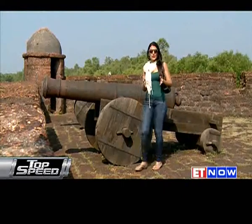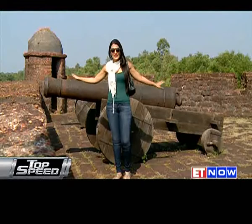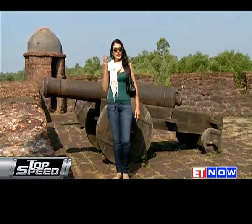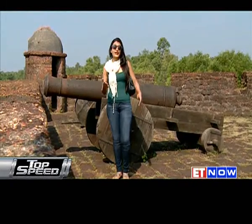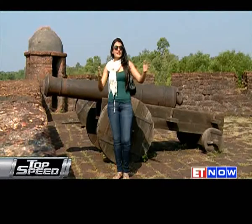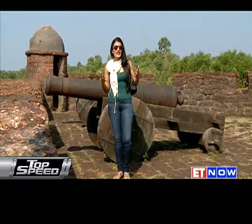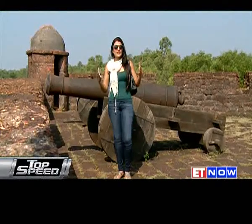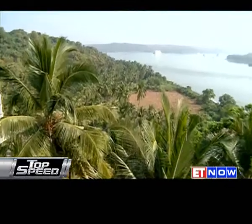The Reis Magos Fort is another of my favorite spots in Goa because it affords the most magnificent views of the ocean. Now, it was only recently restored, and in fact the famous Goan artist, the late Mario Miranda, was heavily involved in raising funds to preserve the fort. So as you can see, it's extremely well maintained, and I'm so impressed with this. You know, it's just great that these monuments are becoming preserved and celebrated and kind of becoming symbols of public life here.